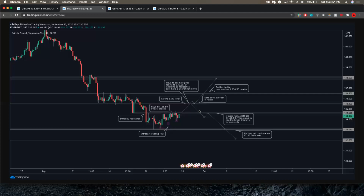So let's say it goes down, right? It could retest and go up, or it could break down here, and then that's when safe sells would be. So if price makes a lower high at 135.5, then we're going to need a break at this level and retest for safe sells. There's no sells unless price comes back down and breaks this level, okay? Or this intraday little trend line break. Right now it is creating intraday higher lows, and we would need intraday lower highs and lower lows for bearish pressure to continue.